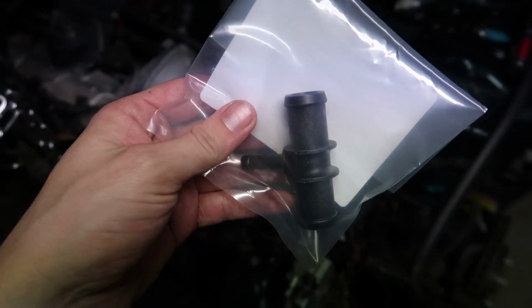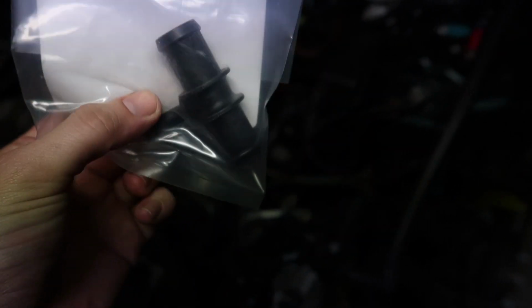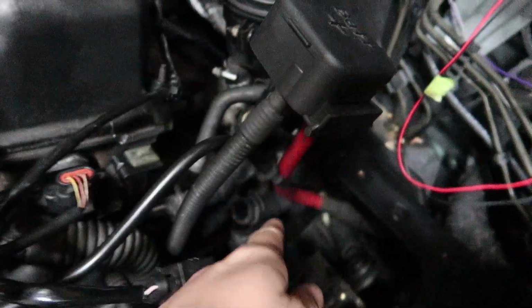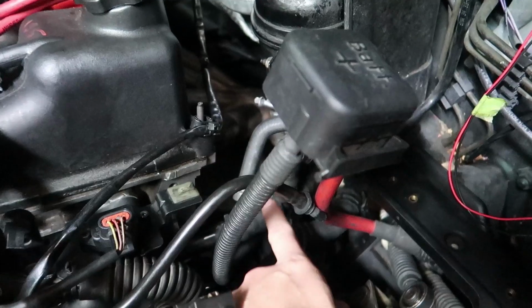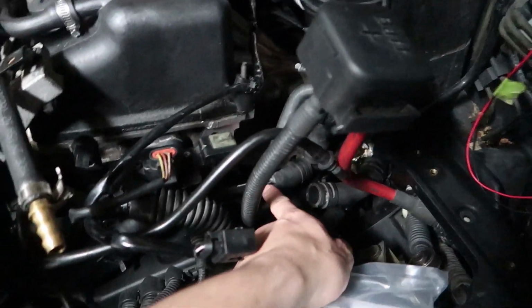Alright guys, so I got the T connector. I got home from work. I didn't show you guys when I picked it up, but I got the T connector, so I can go ahead and add it in. I know it might be hard to see, but it goes to here. This little one up here goes to the reservoir bottle, and there's another one that goes down here to the metal pipe that I just have to re-angle. I think that's where the one is.